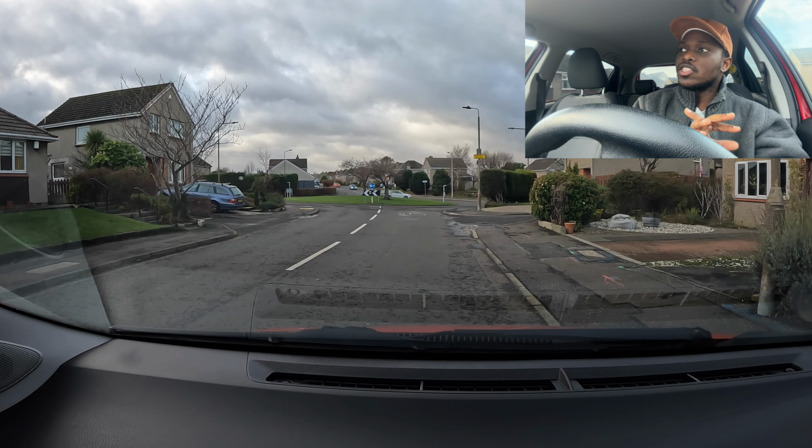Nah, it's no biggie. So, this is a 20 mile per hour road. I believe if you've driven around Edinburgh Currie, you should have driven through this road. 20 miles per hour. Don't go past 20 miles per hour until you get past the 30 miles per hour line. I'm past it just now, so I pick up my speed.